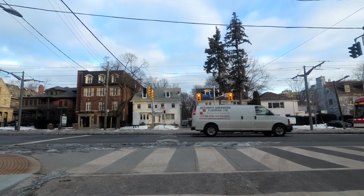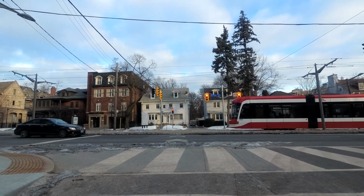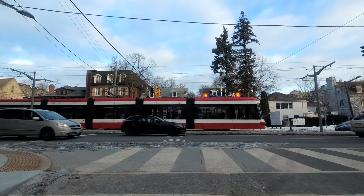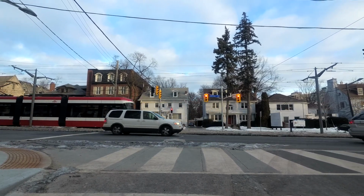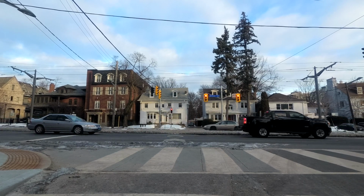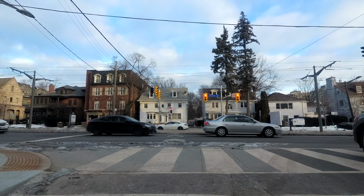Here you can see the streetcar coming, which they don't have to share with vehicles at all, which made the streetcar more reliable, or that's the idea at least. Spadina Road, or Spadina Avenue in Toronto is kind of similar. There's other examples around the city.